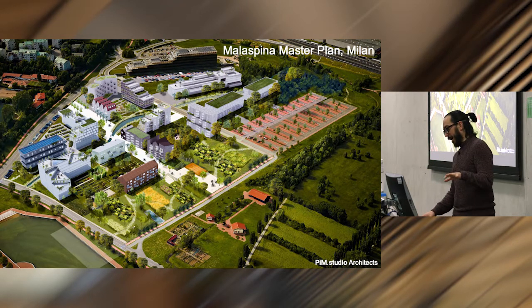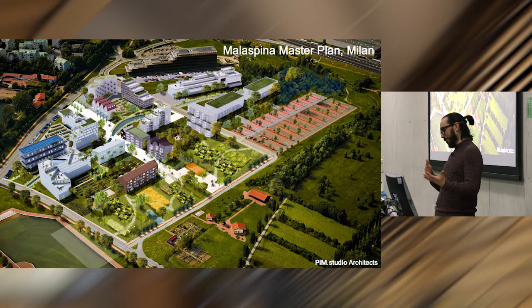So with a practice of 4, we would like to somehow continue recreating the same thing and work at all different scales and all different types of program. We are always happy to undertake any type of different project when there is something interesting.